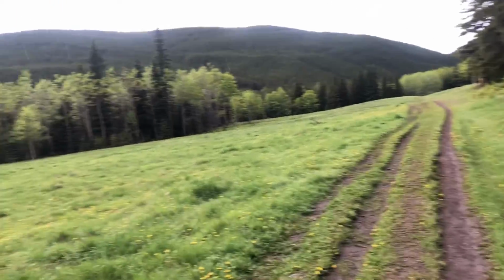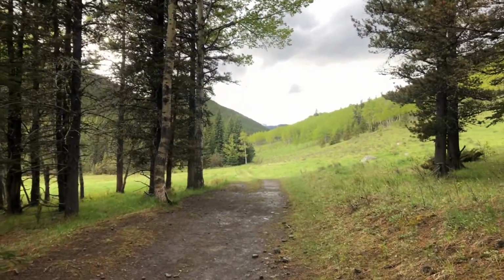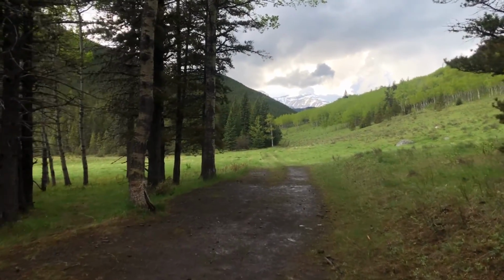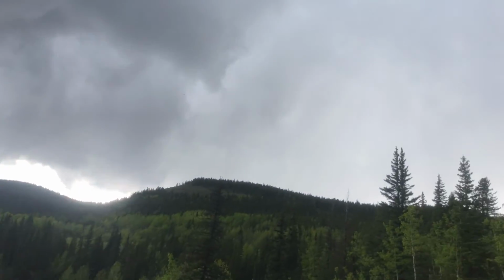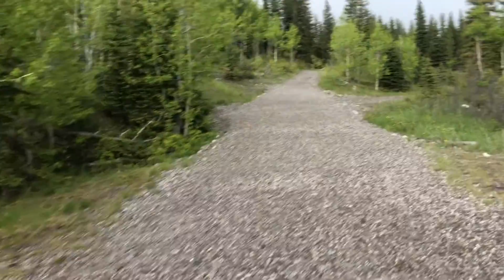Oh, this is so nice. There's a nice shot. That's nice to hike to for a bit. The rain started up again, and I just heard a lightning blast come out of that, so it's a good time to not be on top of Green Mountain. Almost back to the car.